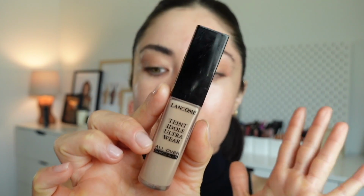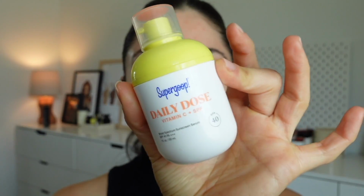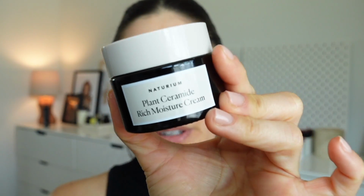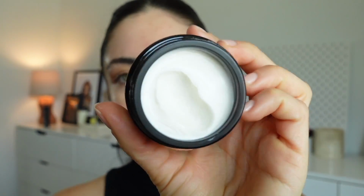So these are items that I feel confident wearing in natural daylight, which is what I'm filming in right now, and that I can rely on to quickly do my makeup, head out the door, and feel confident in my skin. So I'm gonna go right into using this concealer because I have already prepped my skin. I used the Supergoop Daily Dose Vitamin C SPF. I really like the slip that it gives the skin. On my eyes, I used NARS Skin Total Replenishing Eye Cream. And then my moisturizer is a brand new Naturium Rich Moisture Cream, Plant Ceramide Rich Moisture Cream. Look at that. How satisfying is that?